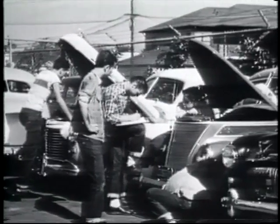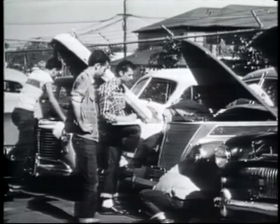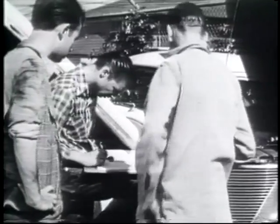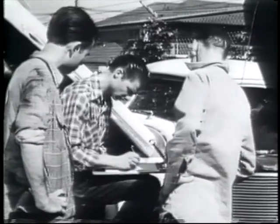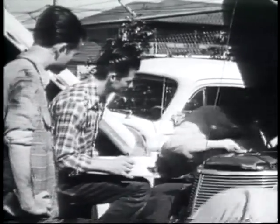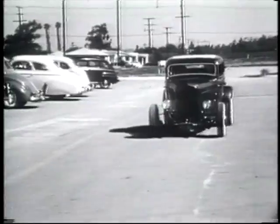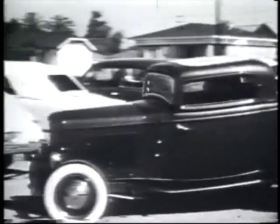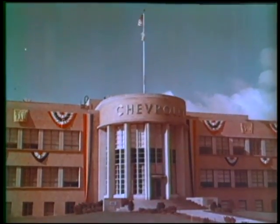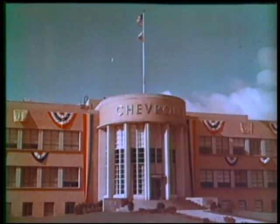Wilson knew it was just a matter of time before teenagers convinced their parents to slip behind the wheel of a Ford. Once Chevy lost a customer, it was nearly impossible to win them back. This would be a disaster for GM and Chevrolet. Chevrolet made nearly 75% of GM's profits.